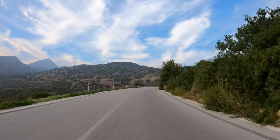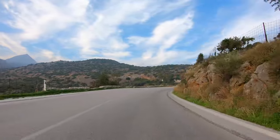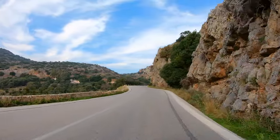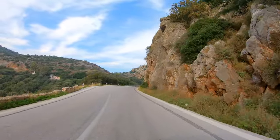Even if you are not into climbing, it's really worth it to come here and just see. This is like a natural thing that appeared on the face of Earth.